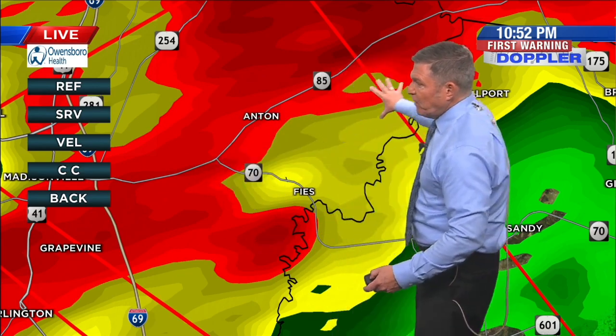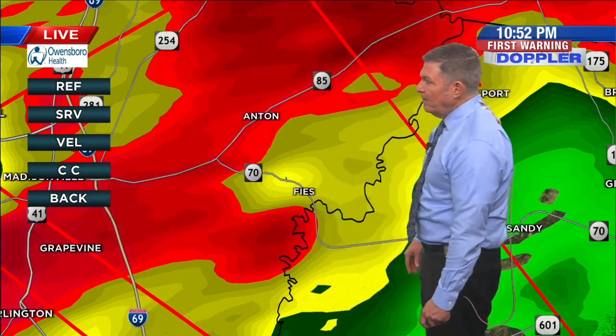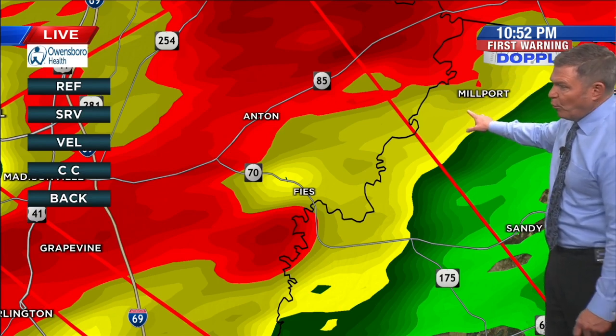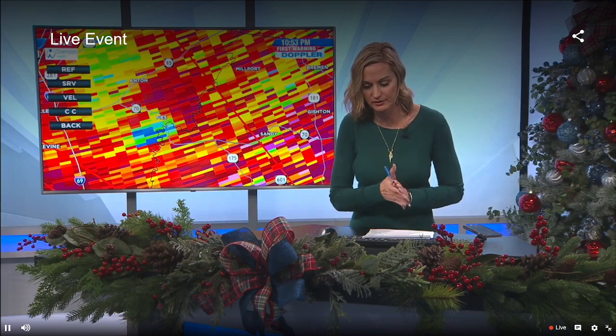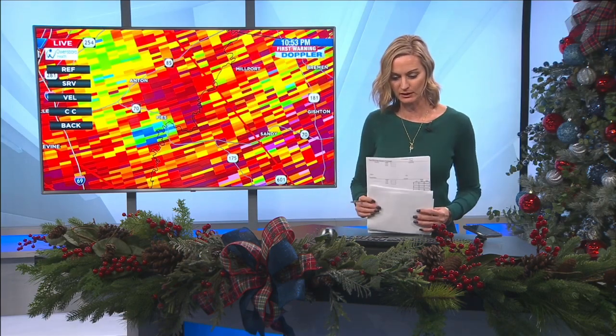So this is going to be tracking up along the Kentucky 85 corridor to the east of Madisonville, then clipping northwestern Muhlenberg County up near Millport, and then going into southern McLean County up near Sacramento. So if you're watching in Sacramento, that's the next... expired at 11. At 11 o'clock. Yeah, because this storm is on the move. It's moving out, and they will allow it to expire.